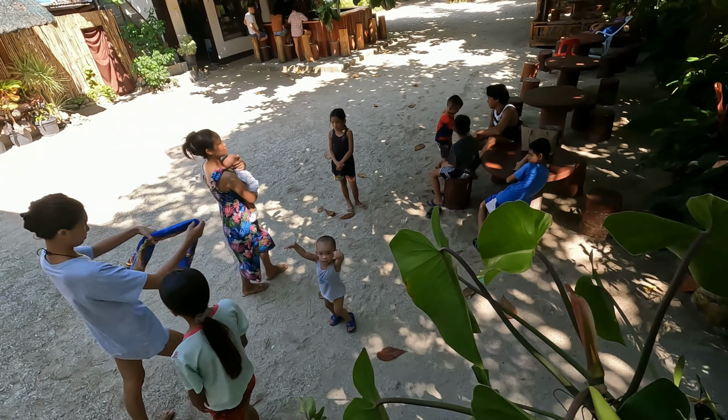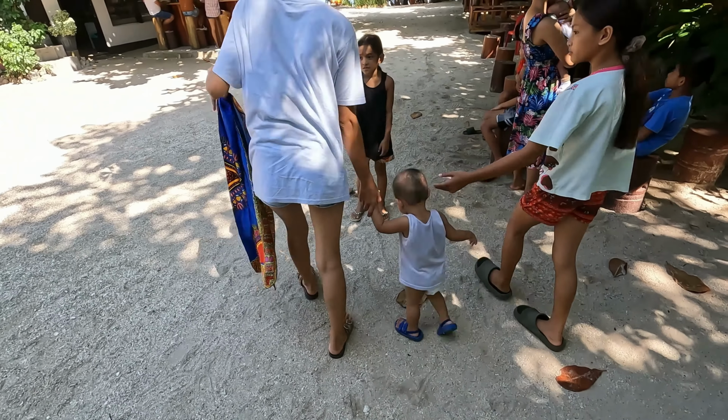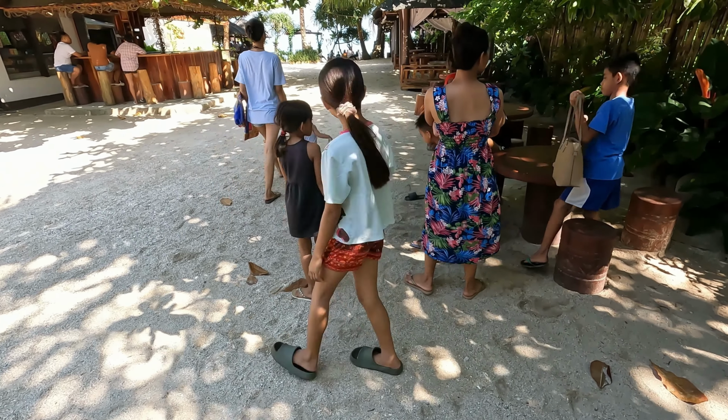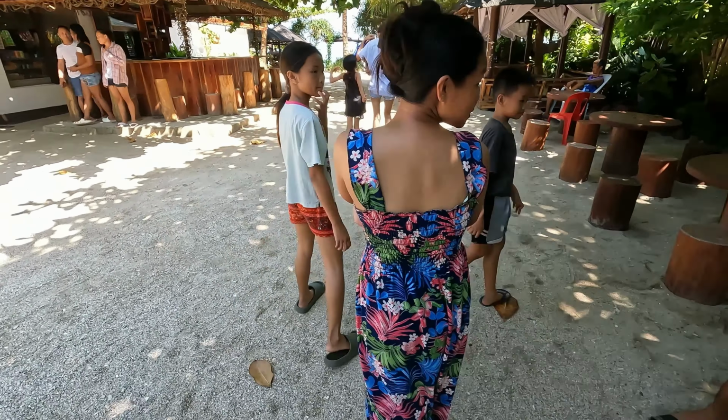So we just went back to the mountain and collected the crew so we can take these guys to the beach. Auntie Gel's back with us and all the kids. Caleb's here. We've got the whole crew today. So we've only got a couple of hours, so we said we'd bring the kids down to the beach.